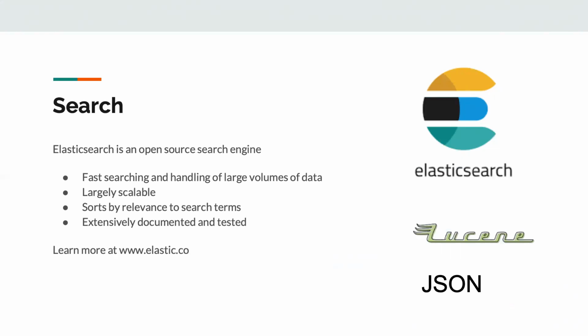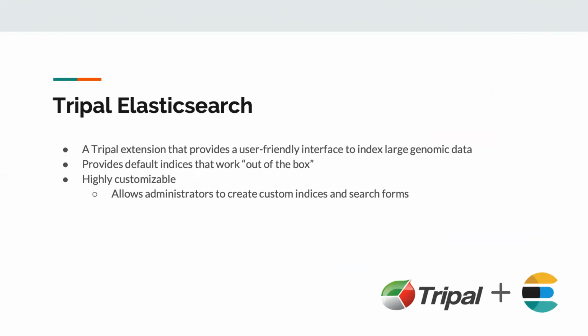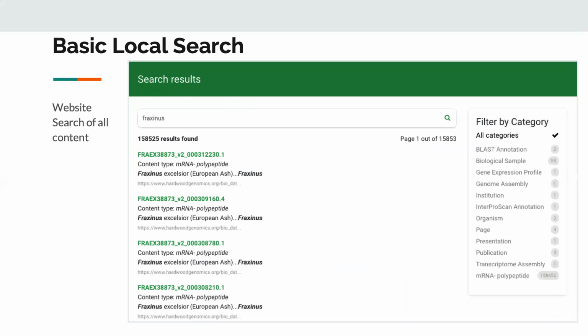So we like it a lot. So what we did was write a Tripal module that brings Elasticsearch into your Tripal site. It's very user-friendly to index large genomic data. It provides these default indices that work out of the box, so you don't necessarily have to do a lot of customization. However, if you want to do customization, it is very, very customizable, and administrators can really get in there and tweak it and make it work the way they want it to.